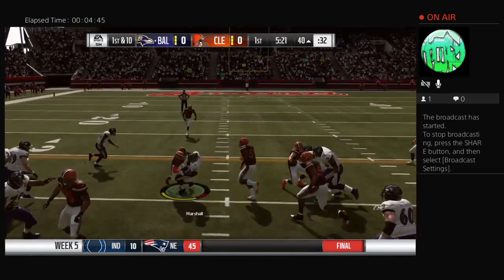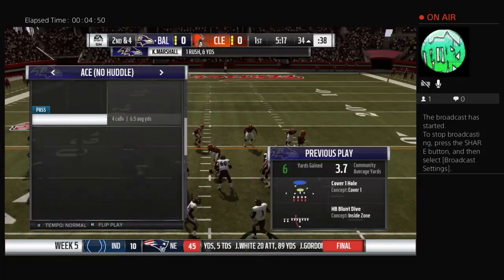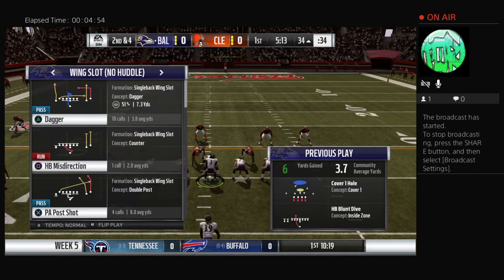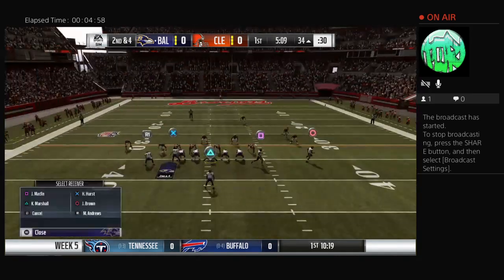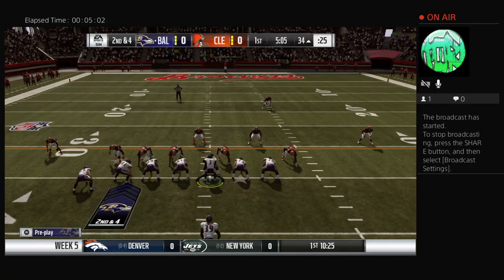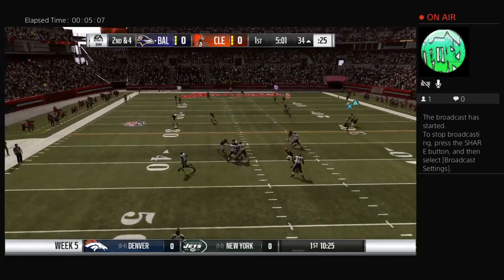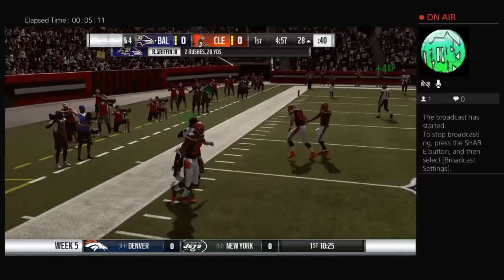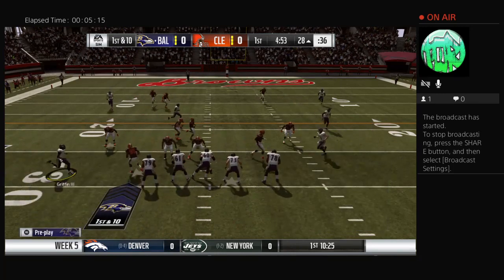Here's a carry now for Keith Marshall. And he's going to fight his way forward here for a modest gain. It's a 6-yard pickup, and it gets him to 2nd and 4. Now they'll throw it with Griffin. Buying time to his left. And he's got some space here. Maybe not exactly what they had in mind, but that scramble good for 6 and a 1st down.